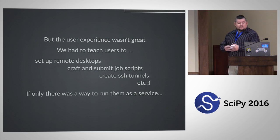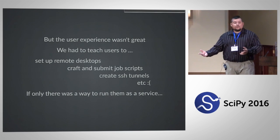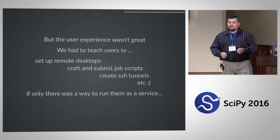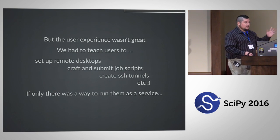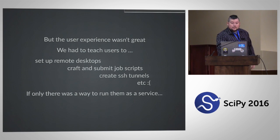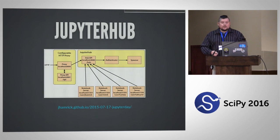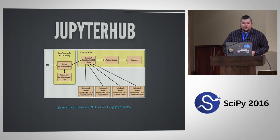So we started asking the question, if only there was a way to just run this as a service, we could set all this up once, provide our users a URL that they can visit, and everyone would be happy. We could cut my tutorials in half, and I go get a longer lunch. So along comes JupyterHub. JupyterHub's been in circulation for a couple years now, I think.